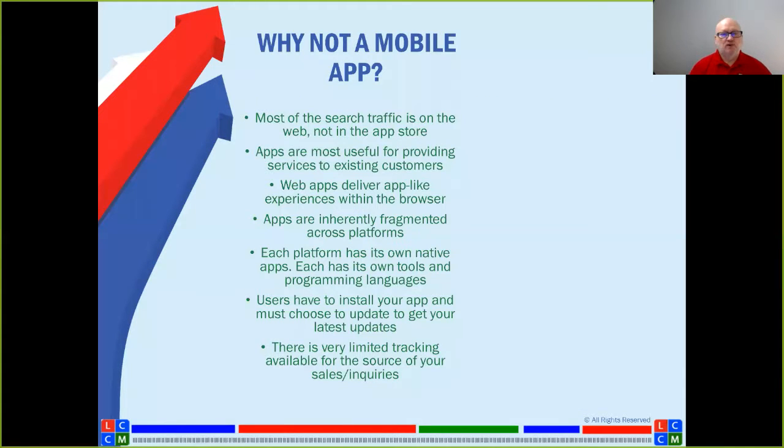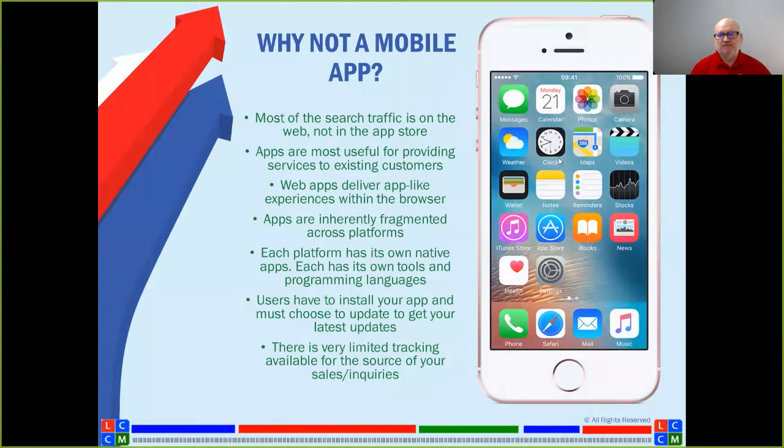And then why not a mobile app? Well, a mobile app, they have to go into your phone here, and they have to find the app. And this isn't driven by search traffic like it is on the web. You have to then go into the App Store. And so more people than not are going on the web versus an App Store. Apps are really most useful for providing services to existing customers. So if you want to do push notifications out to all your parents, an app is great for that. If you want to offer specials, again, to email out to your parents or anyone else that's using your app, that's a great way to do it. But it's a totally different user experience.